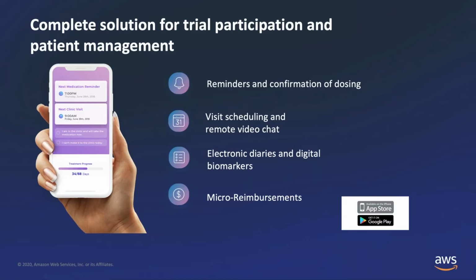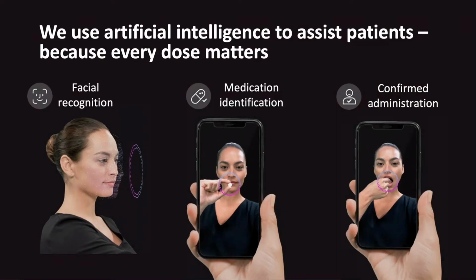As a clinical trial participant, if you have a smartphone, you can download our app from either the App Store or Google Play. Or if you don't have any devices, you can just use our provisioned devices. After a patient is enrolled into the platform, a pre-set up protocol will be downloaded to the patient's phone. The app will start to operate based on that protocol. During the whole trial journey, the app acts like an assistant to the patient. For instance, the app reminds the patient when they should take the medication, how many pills they need to take, and also confirms that they have taken the right ones.